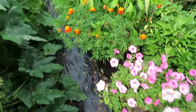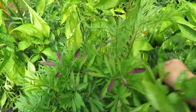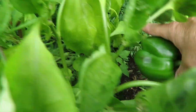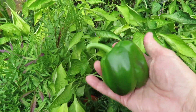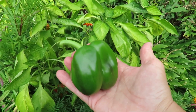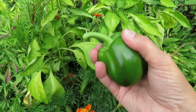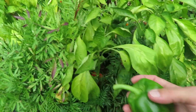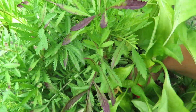And then down here by the peppers, I did manage, whoops, well, now I can show you, to get a few peppers. These are supposed to be California Wonders, but they are quite small. Still nice. It feels like the wall is nice and thick. Nice little pepper. There's a red one in here. Hold on. No, this one isn't.